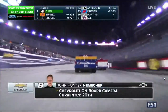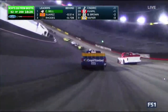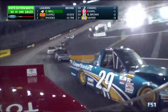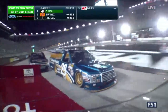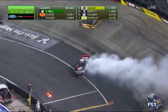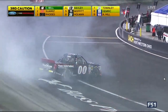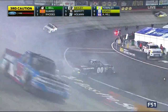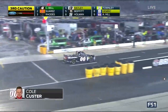There's our bumper cam from John Hunter Nemechek. He's looking over our pole sitter, Tyler Reddick. Tyler says, I like the way this race started much better than the way it's going now. Backing all that traffic. Caitlin, what's he saying? Well, he told his team that he was a little free off and loose in the center, and we've got the 00 spinning on track. Cole Custer around, did not make contact with the wall, and I don't believe there's any damage to that truck.